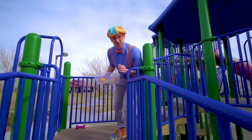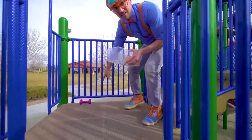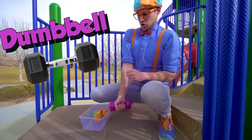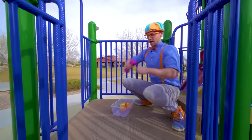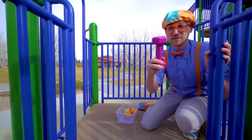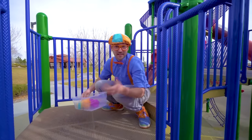I found another item. Do you see it? Yeah, see? Right here. This is a dumbbell. Makes really big muscles. Yeah. Okay. I wonder if it'll sink or float. It's pretty heavy. Put it in there. Let's go. Come on.